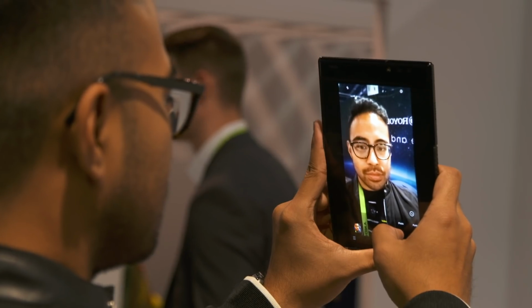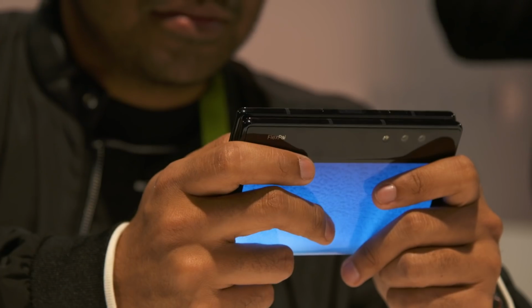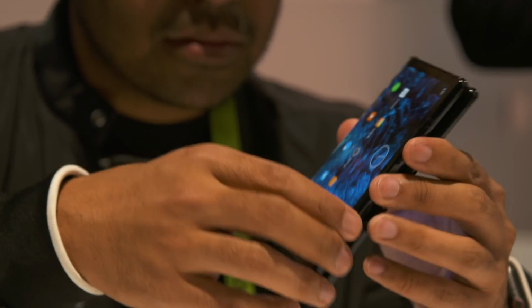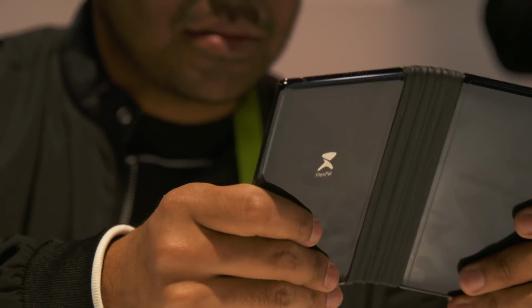We spoke to Royole's CEO and he told us that once the company had made the decision to become a player in the smartphone space, there's no turning back. Obviously, there's work that needs to be done here. There's polish that needs to be applied. There are rough edges that need to be sanded down. But for a first step, this is really impressive stuff, and I can't wait to see what these guys work on next.